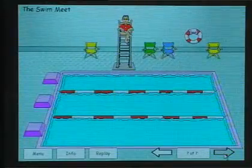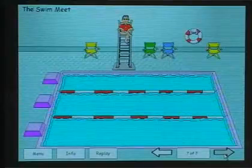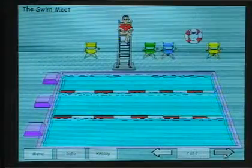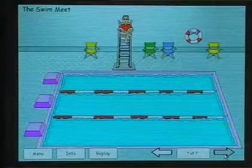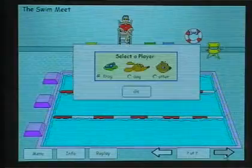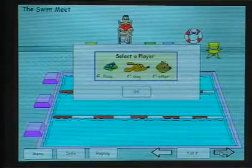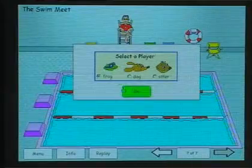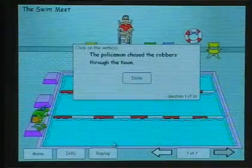The object of this game is to win the swim meet by answering the given questions correctly. For each question that you answer correctly, your character will move forward. If you are incorrect, then your competitors may take the lead. Now choose one of the characters to swim for you. Click on Go to start the race. So this is a test, but you will notice that it is interactive and friendly and exciting for the kids. We're going to leave the frog as our character.